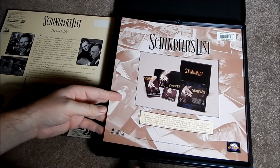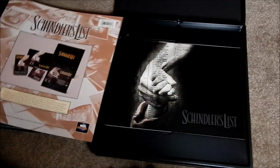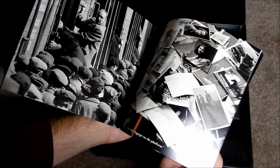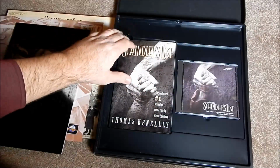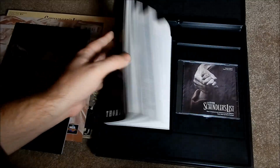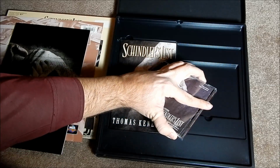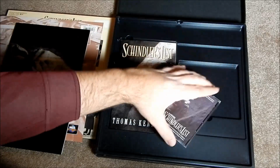But yeah, so it's got that, and then this just telling you about everything that's in it was originally kind of glued to the outside. But it has a really nice kind of oversized photo book. Just a lot of scenes from the film. And then it's got a copy of the book, Schindler's List, now a major film by Thomas Keneally. And it's got the John Williams score on a CD. Special limited collector's CD. Is this one gold like E.T. was? No, it's silver. But nice package.